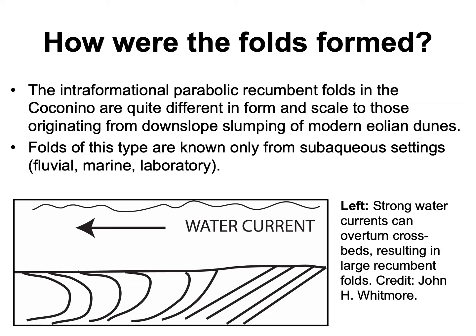The folds don't resemble the kinds of folds that are formed by the downslope slumping of windblown dunes, which are typically quite small, have a more limited horizontal extent, and are quite distinctive in appearance. However, they are similar to folds known to form in water-deposited sands. Strong water currents can sometimes take freshly deposited crossbeds and flip them over to produce large recumbent folds. Folding of this kind has been observed in both modern and ancient sand deposits, and has also been produced experimentally in the laboratory. And so, in our opinion, these folds constitute one of the best pieces of evidence for the rapid underwater deposition of the Coconino Sandstone.